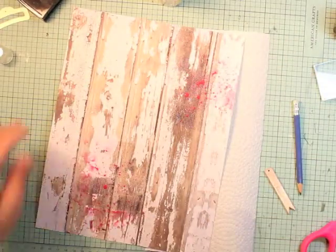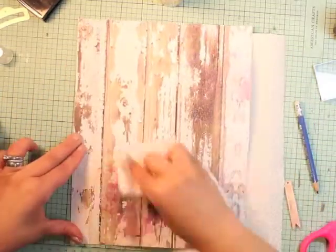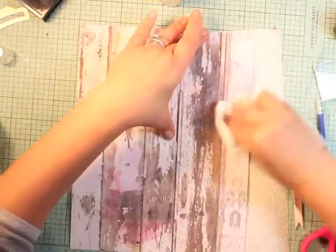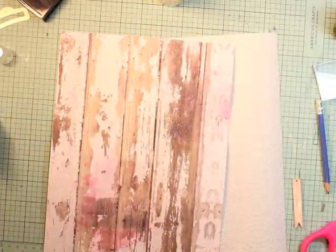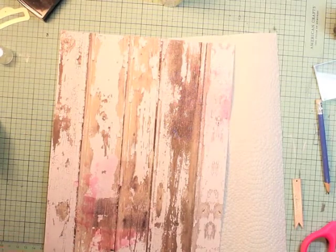Here again, I'm just using some more of that Primrose Heidi Swapp Color Shine and just trying to dab it in, not too much. I don't want it to be too powerful. I just want it to be a hint, and I do want to spread it around so that it does kind of resist into the grooves of the stamp.